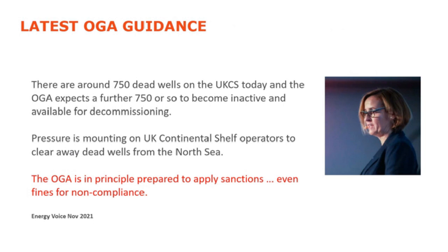The Oil and Gas Authority. There are 750 dead wells in the UK continental shelf today. All these legacy wells. And there's going to be another 750 becoming inactive and available for decommissioning. So are we just going to defer it? So the OGA says no. There is pressure mounting on the operators to clear away all those dead wells and tidy that up, spend the money and get on with it.